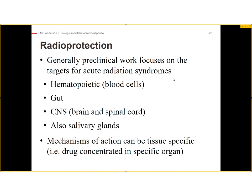It's an easy organ to study. That's the problem with any preclinical model, is that we're only studying the things that are relatively straightforward to study, right? So that's why we have so few preclinical models for this. But the mechanism of action for any radioprotector can be tissue specific, but not necessarily. Take, for example, amifostine, which I'm going to talk about, which is an FDA-approved radioprotectant, has been clinically used, and is actually highly concentrated in the salivary gland. So it's very good at preventing what we call xerostomia.